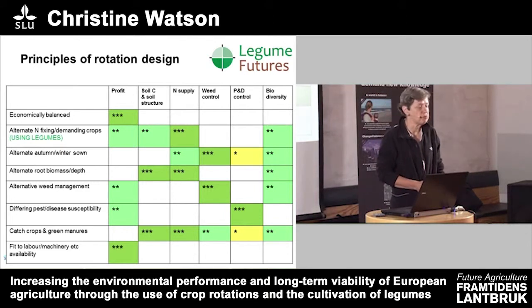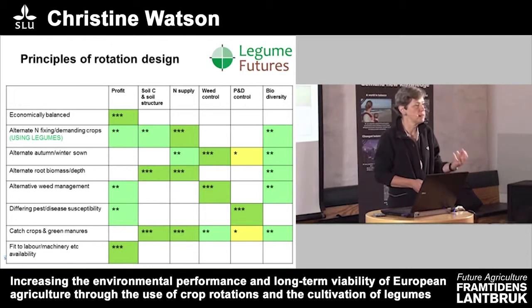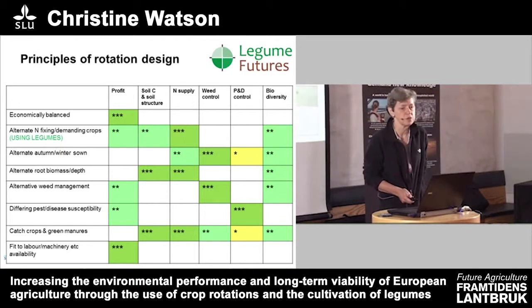So a rotation is not about being completely prescriptive about what anybody should do in terms of crops, and I don't think anyone is thinking about that in the CAP reform. There's no idea here of trying to really influence exactly what people will do, because by doing that you start to interfere with trade issues.